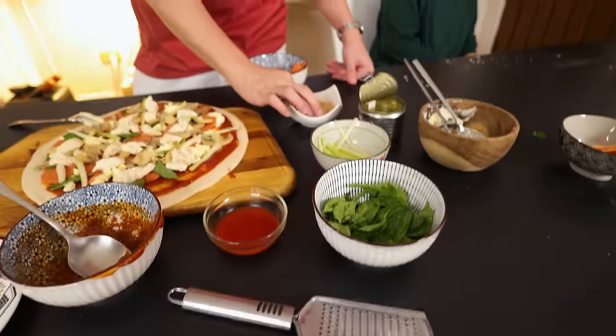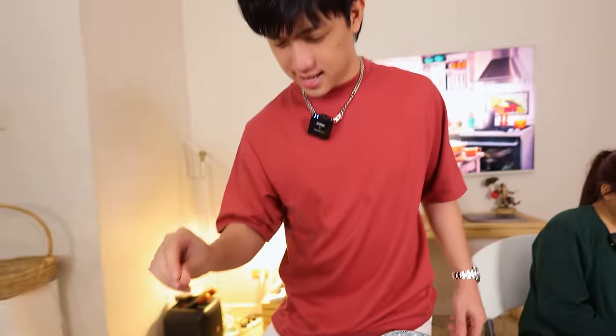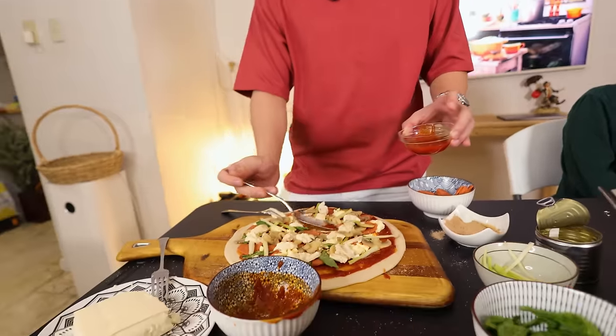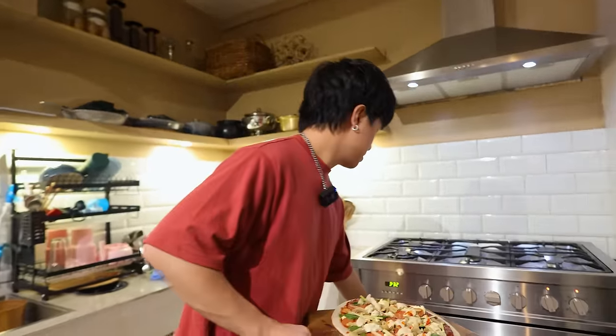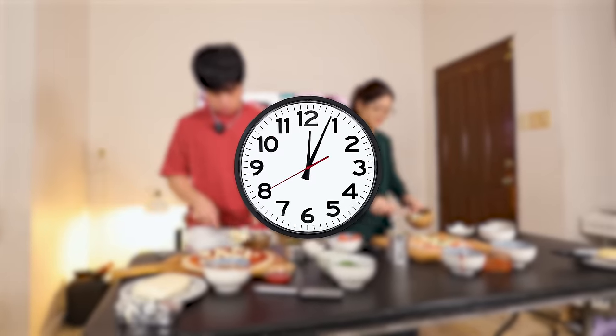Ngayon, lalagyan natin ng seasoning. Pampaasim ng kaunti. Ayan. So, lalagyan natin ng konting hot sauce to finish the ingredients, you know what I'm saying? Alright guys, and this is my pizza, as you can see. Now let's bake it. Woo! Alright, it's in. Okay, now we wait.